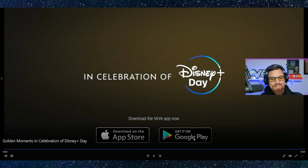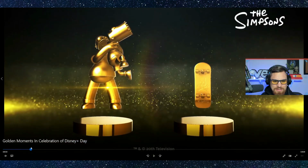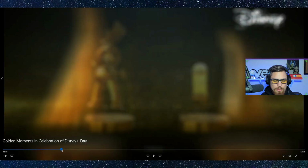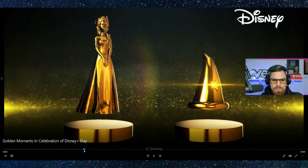Yo, so that is crazy, man. They had some pretty iconic characters here and models and things like that. So let's take a look at the first one. Obviously, we covered the Bart and Homer and the skateboard. Then we have Elsa coming in. Look at the detail of that, though. You can see how well that model is just by that gold glimmer.